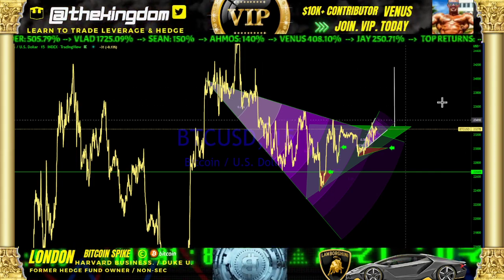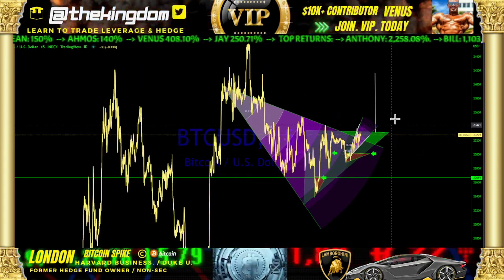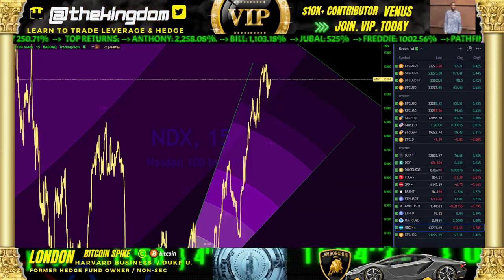This is the 15-minute chart, right? But the same dynamics. We have the bullish feature with the bearish breakout. You got it, guys. And pay attention to this. This is nice. This is top shelf TA, guys. I'm going to go ahead and say that.